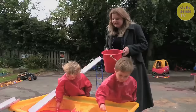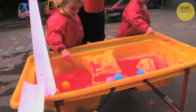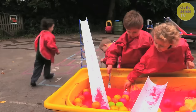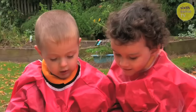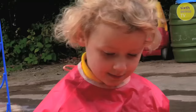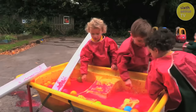Children, should we put some balls in our water? Yeah. Look who's come to share the fun. There's Tom. And here comes Toby. Everyone join in together. Whee! Nice idea, Tom. Not in this one. No! I've made red paint. My own red paint.